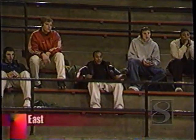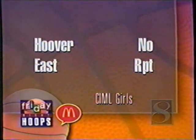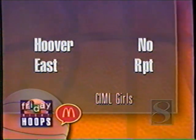Hoover traveled to East tonight to try and climb out of the cellar of the American Conference. The Huskies with just one conference win so far. Hoover boys watching the girls play. Early in the game, ball moving quickly to East's Jackie Beener, and Beener makes it a 5-point lead for the Scarlets with the jumper. Then it's Hoover. Katie Newman knocking down a triple to give the Huskies a 9-point lead. Close one in this one, and East wins it by just 2 points, the final 53-51.